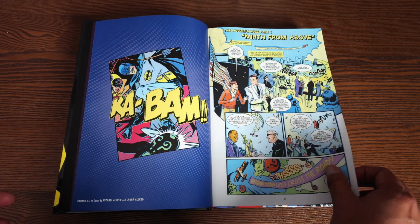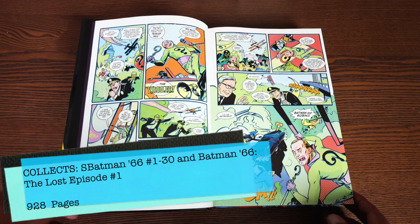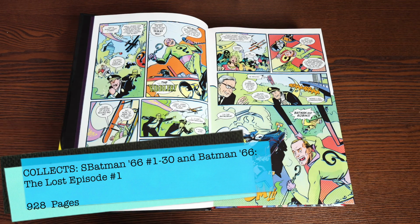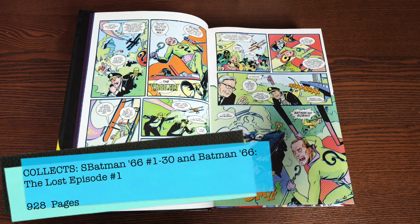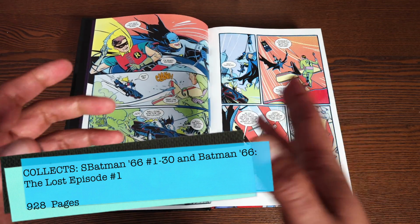So this does contain Batman 66, 1 through 30, and Batman 66, The Lost Episode. It's just a one-shot. It's got 928 pages and retails for $125. And of course, it all takes place in the Batman universe of the 60s.